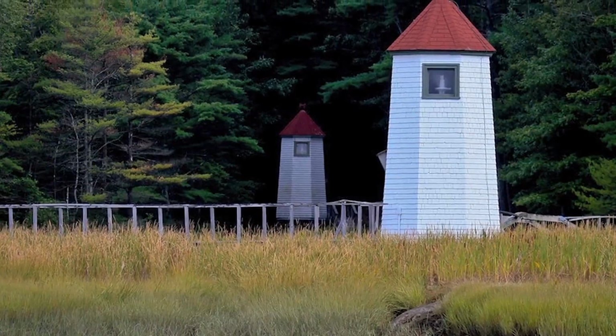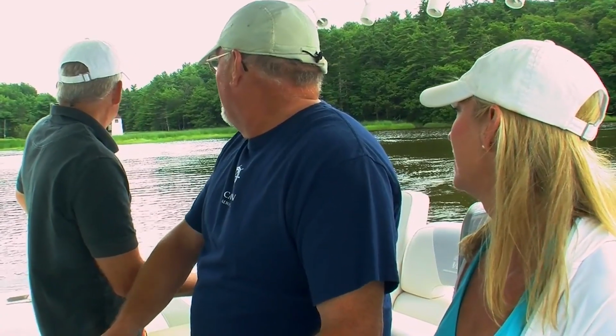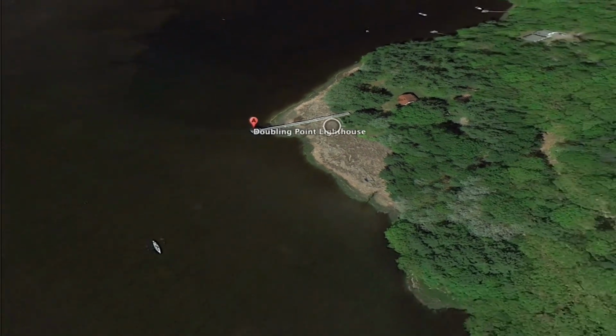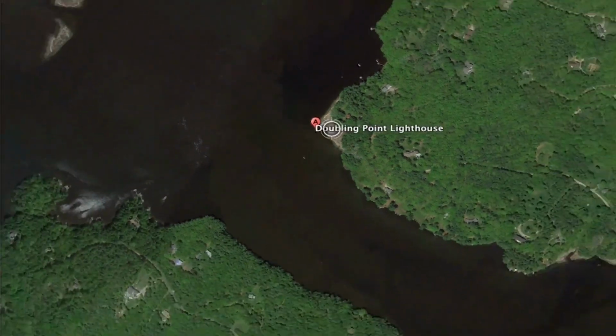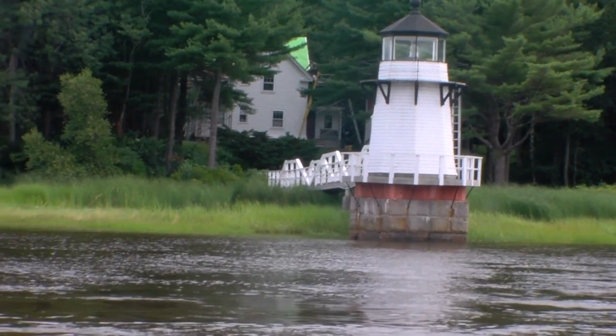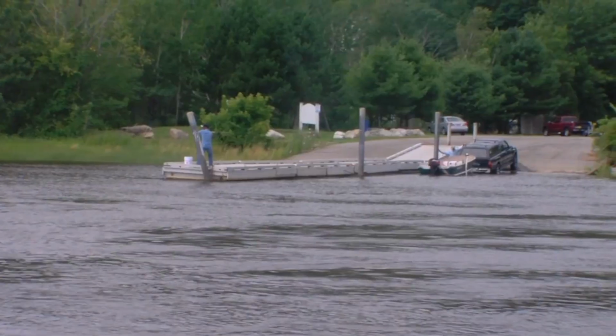So we're at Doubling Point right now, Ed. That's right. And you got a couple of range markers here. These are the Kennebec range lights. If you want to be assured that you're in the dredged out 80-foot deep channel, and the big ships that come and go from the Bath Iron Works require that, then you keep those lined up, coming and going, until you get up through this guy. This is Doubling Point Lighthouse, and it's named Doubling Point because the river at this point takes a double hairpin turn.